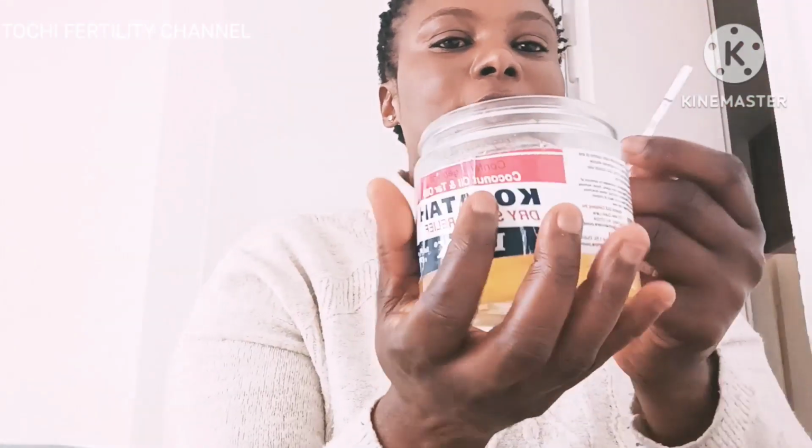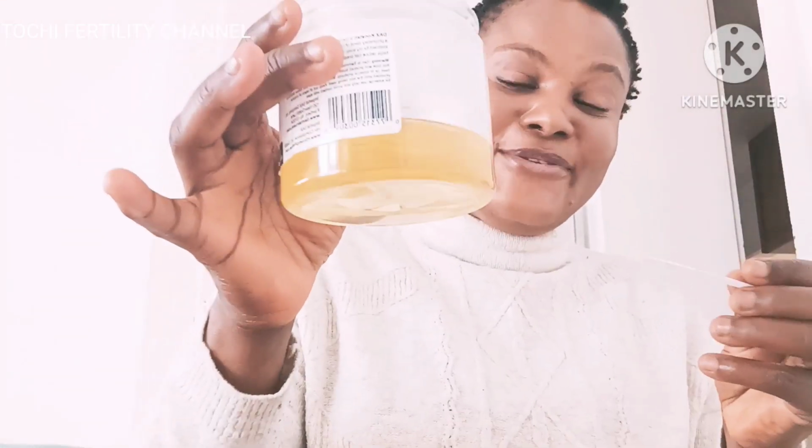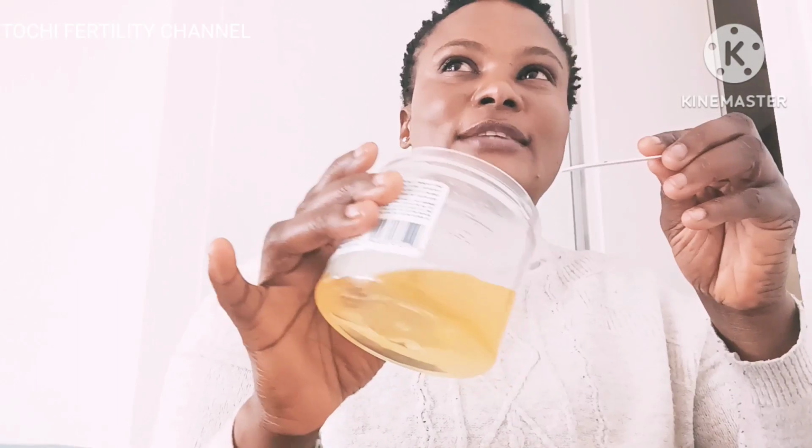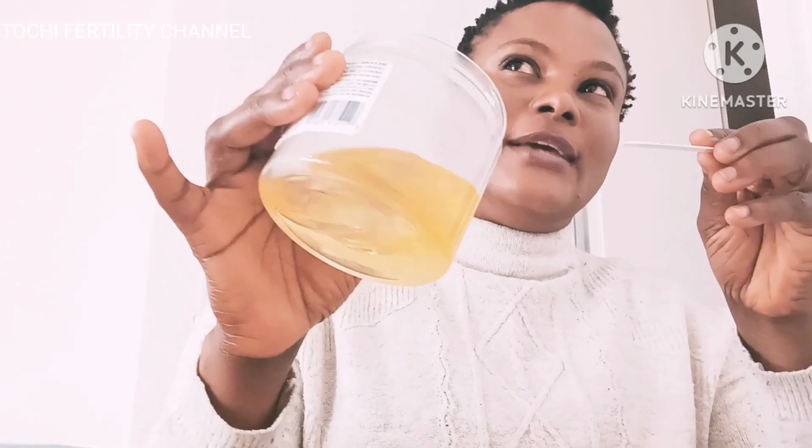This is LH test. You have to do it between 10 to 11, and you must not take any fluid. For people who are under medication, if you want to do this test, please don't take any fluid, don't drink water until after this test. You can do it. So I have removed the test from the packet. This is my pee, my urine. This is my urine, 10 o'clock urine. So it's exactly after 10:30 now.